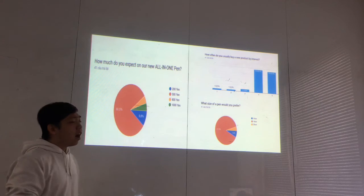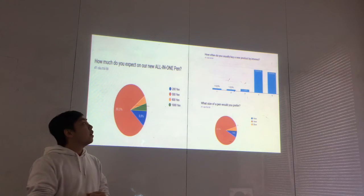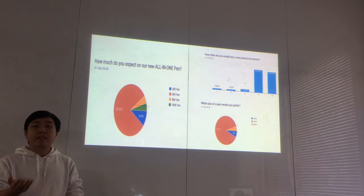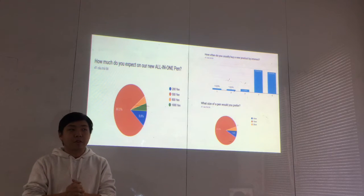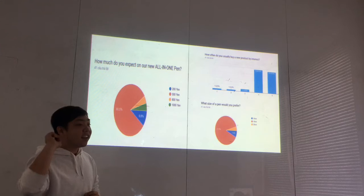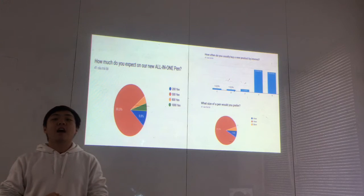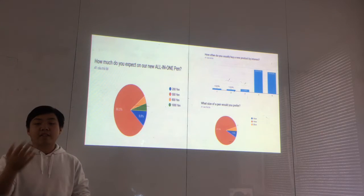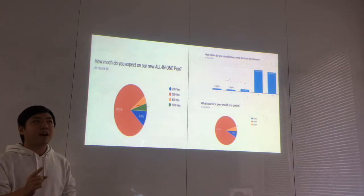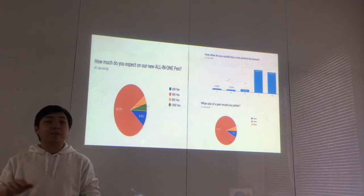And of course, a product can never stay the same throughout the year. So at this stage, we're going to upgrade the design and the sizes of the pen. And guess what? Nearly 50% said they are interested in buying a new product based on that interest. This is a reason that we can upgrade our product to a higher position.